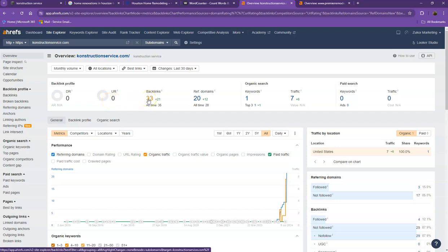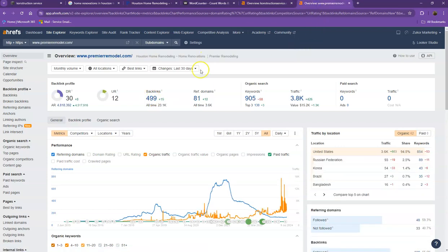Backlinks, on the other hand, these are other websites that refer to your website, so they're like shoutouts from different directories like Yellow Pages, Yelp, and the like. Let's go ahead and take a look at your competitors' numbers. With DR and UR, it shows that Google actually finds their website a much more trustworthy and a stronger website.